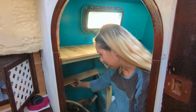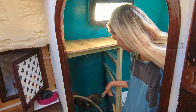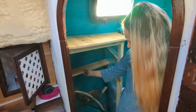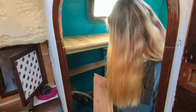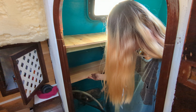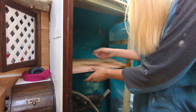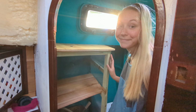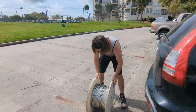Back at it again. So I've got Steven's help and screwed these in place to put these shelves up. And then we've just got some cedar boards that are just gonna rest on here to create a lovely shelf inside the bathroom. Something like that. That's it. Whee!